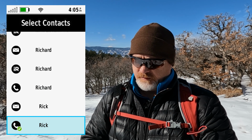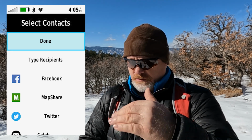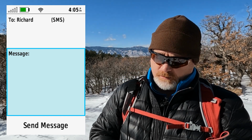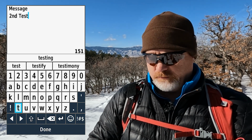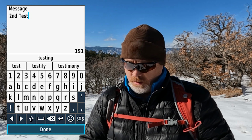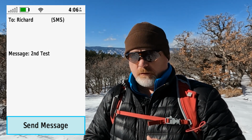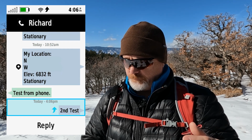So I select it. Once I select it, a check mark shows up next to my name. Then I have to go back to the beginning here in the same page, just arrow up or down, and then I select done. Now after I hit done, then I can type the message. So here's where I hit enter, and I go in, and I'm just going to put in test, T-E-S-T, right? Yeah, I can spell sometimes. All right. So once I'm done with that, you go down to the bottom and you say done. Then it highlights send message. And sometimes you think you hit done and you're good. You're not. You have to hit send message. All right, so the message has been sent.